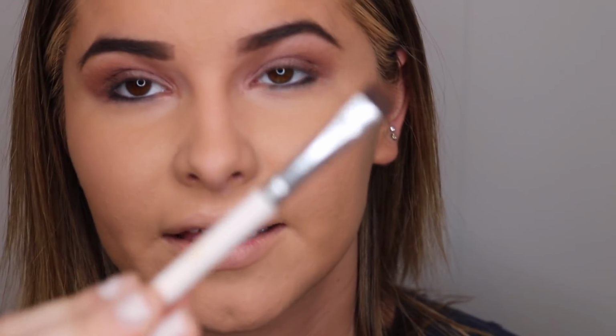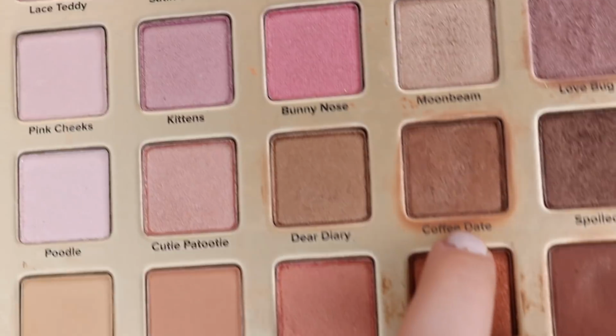Then I am taking this lower lash line brush. It just says eyeshadow smudge brush. I don't know where it's from. I'm taking this color called Coffee Date. It's right down there. This is just a brown shimmery color. Again, you can find that anywhere.